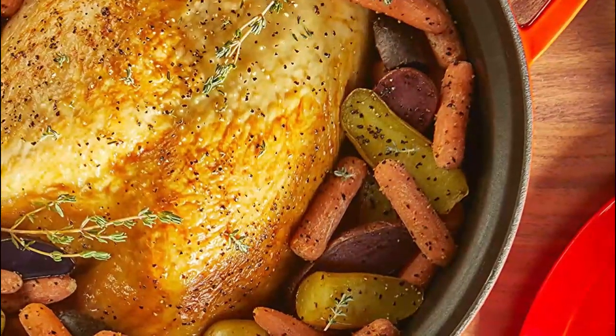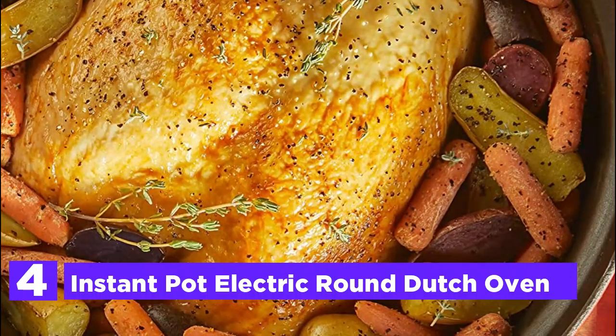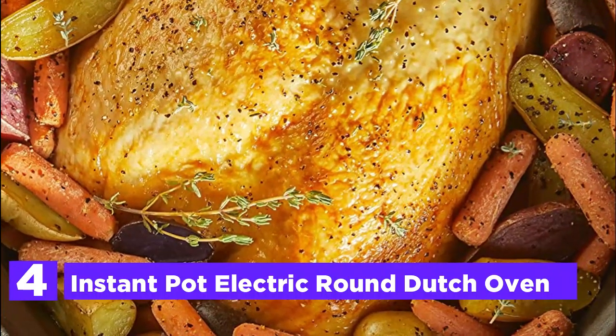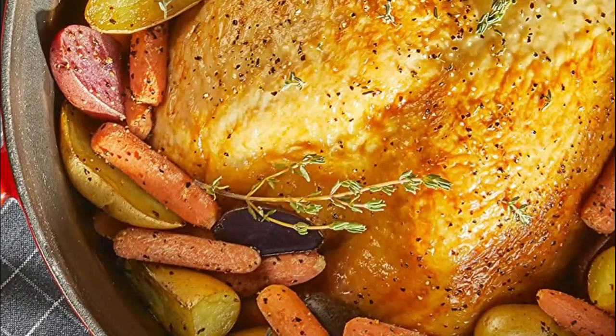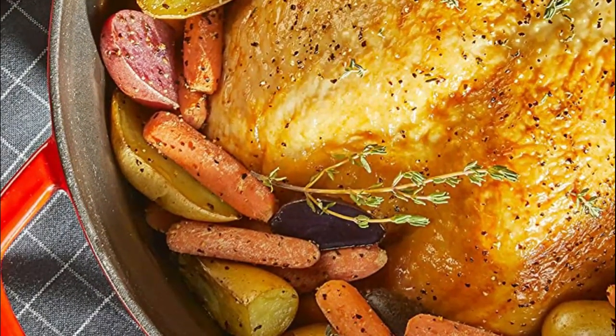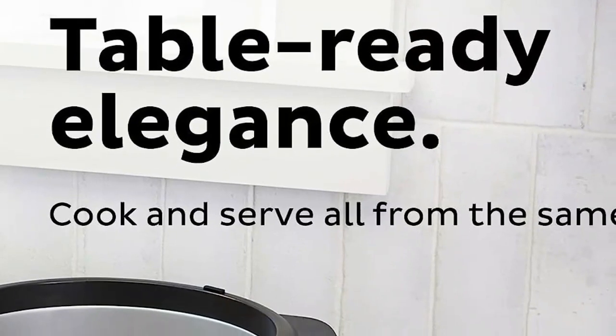Here is item number 4, Instant Pot Electric Round Dutch Oven. A gourmet culinary marvel, conveniently stationed on your kitchen countertop. This multifunctional wonder excels in braising, slow cooking, searing, and sautéing, presenting itself as the ultimate cooking pan and warmer combination.